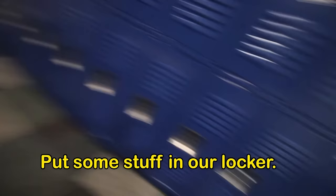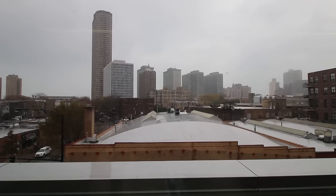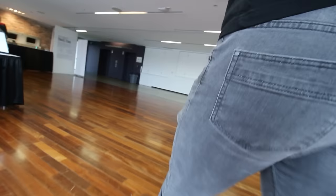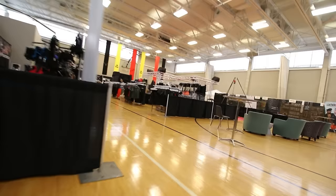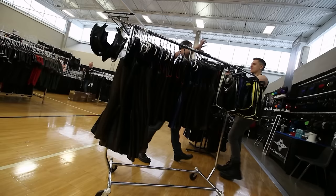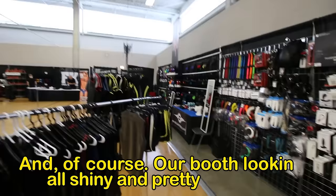So, got here a little early. We're gonna go ahead and put some stuff in our locker and then go set up the rest of the booth. Get a little snow on ya. Our booth looking all shiny and pretty.